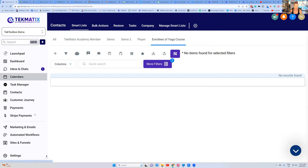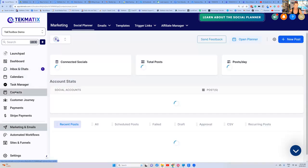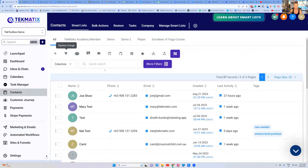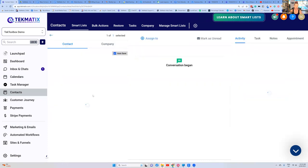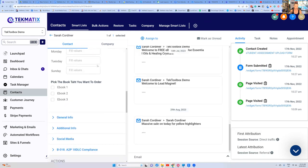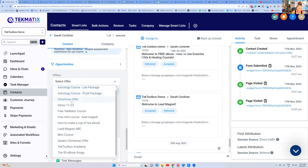Nobody there. So what will happen is if somebody enrolls in that course, now that we've created this list and we've got the automation behind the scenes that tags them with that tag, it's the tag being added to the client's record that then will put them in this list. So later on now, I can go back to marketing and emails. In fact, I'm going to just enroll myself in that course just so you can see now it will show one person. So let's go and find that Sarah Cordiner client again. Here she is. I want to manually enroll Sarah in the yoga course. So I'm going to scroll down her contact record to opportunities and I'm going to see if I can find that yoga course.